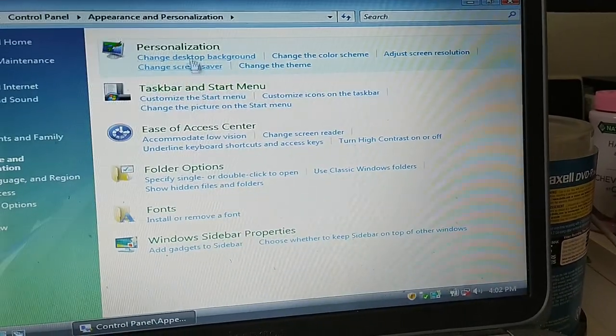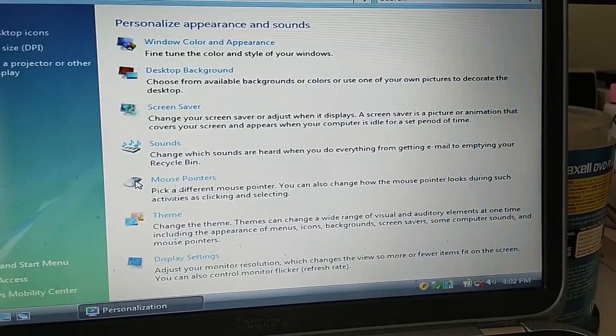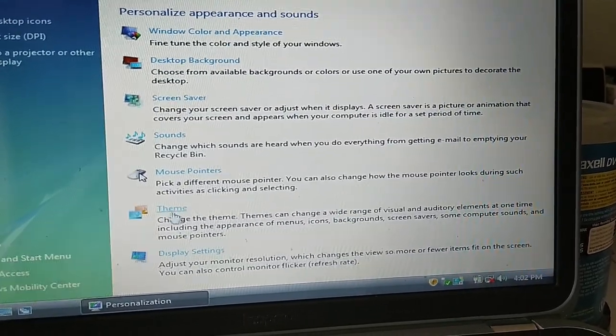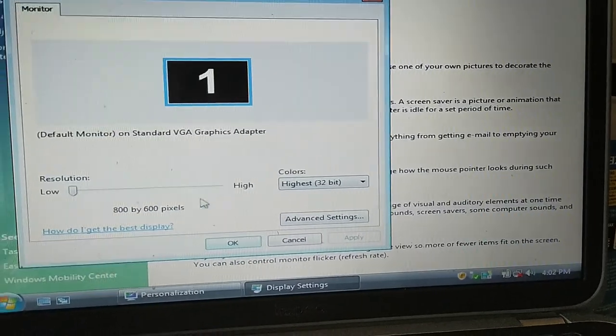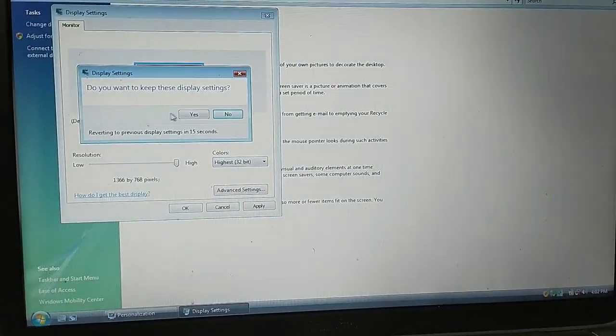Let's see, personalization. Let's see here. Display settings. Okay. And yeah, keep the settings. And there you go, it looks a lot better now.